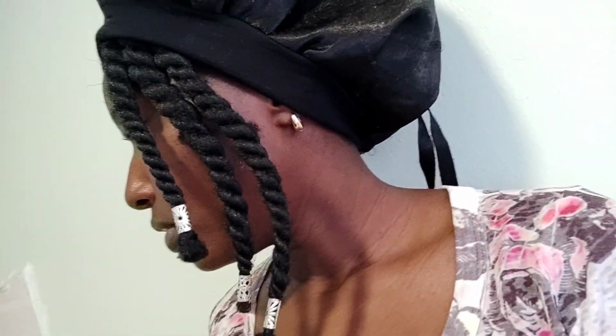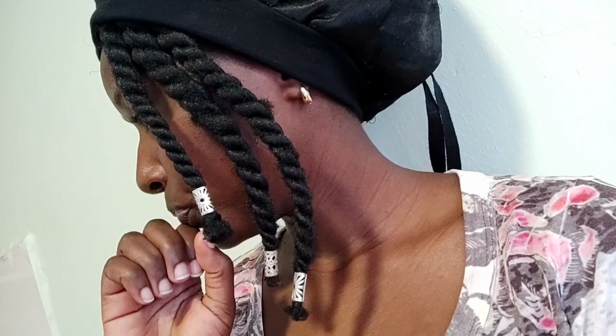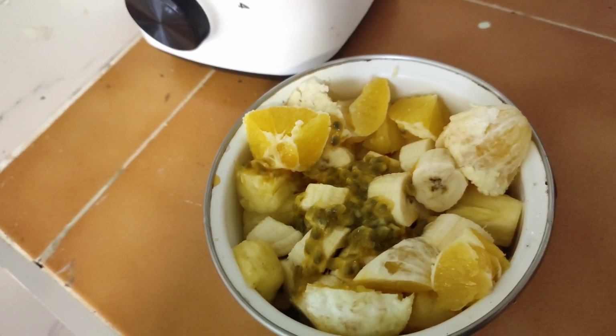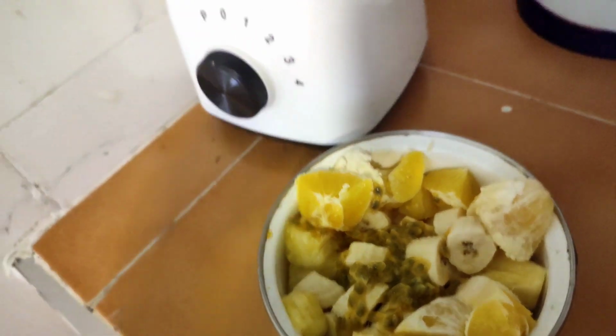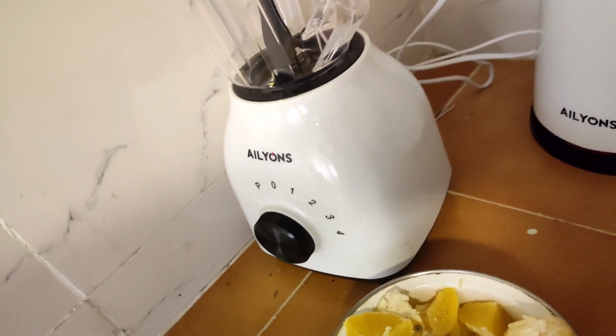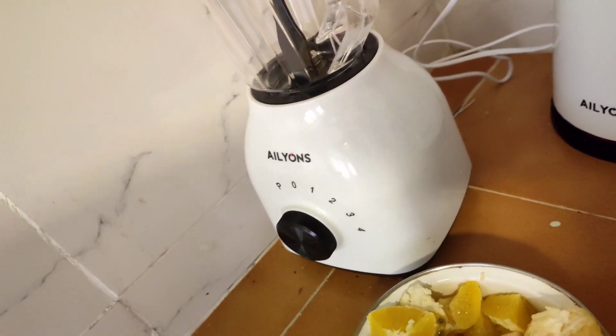Today's Sunday, I'm supposed to do laundry. If I show you guys the floor of my house, you are going to be shocked. It's a hot mess, but I'm working on that. I already have clothes soaked in. Before that, my sink is full, but I want to make a smoothie. Let me show you what I make: a banana, passion fruit, orange, pineapple smoothie. That is what I want to make. Drink that, and then get to work.